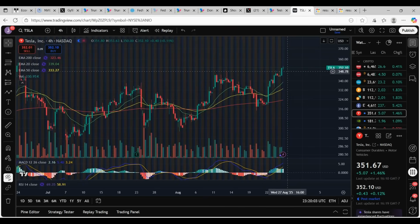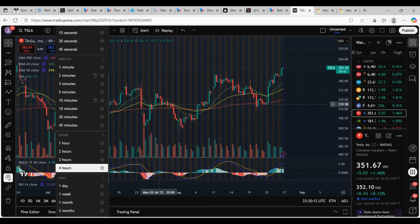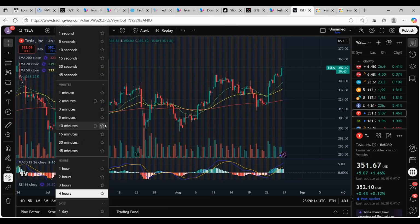We're going to see if we come down a bit and consolidate first before breaking out, or if we just break out from here and just continue to rally. I think this does depend a lot on Nvidia's earnings and what the overall market does. And the reason I say that is because Tesla is affected by the markets.